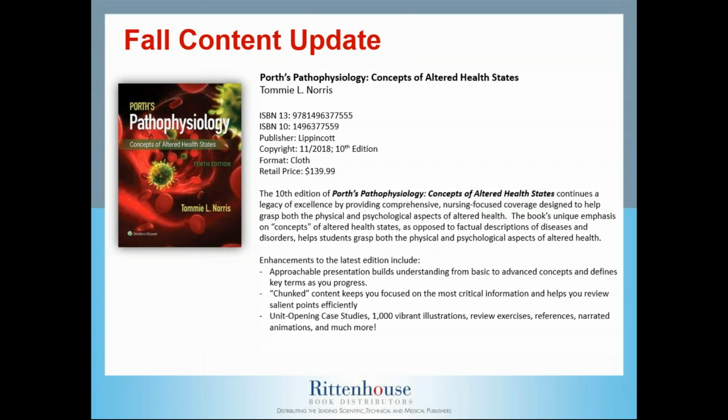Enhancements to the latest edition include an approachable presentation that builds understanding from basic to advanced concepts, chunked content that really helps keep the reader, the studier, focused on the most critical information. It helps you review salient points efficiently. Case studies, 1,000 vibrant illustrations, review exercises, references, and much more.